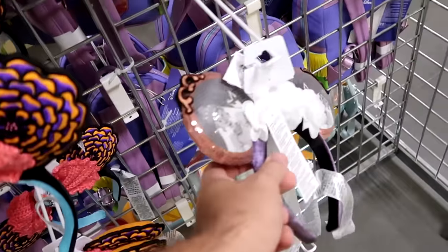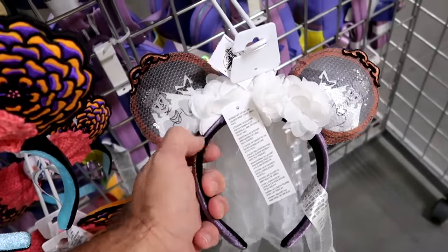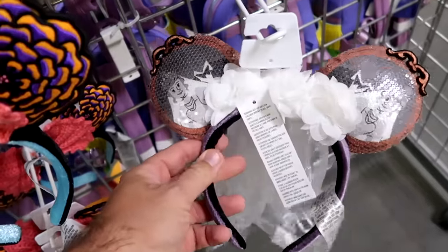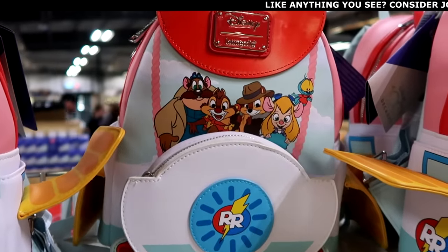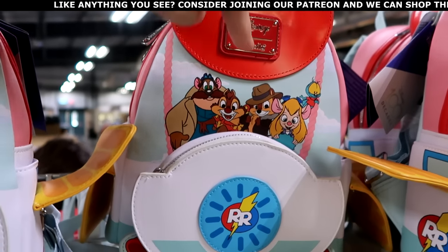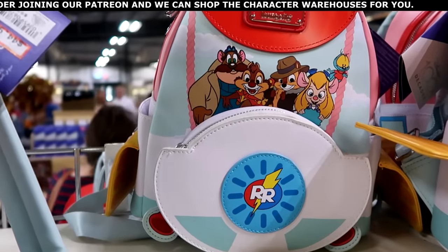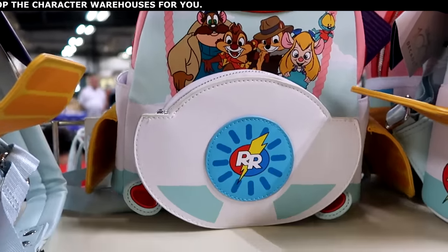And they even have the Bride Haunted Mansion ears. They come with the veil. You can see the bride on either ear with the flowers. These are, let's see here, $12.99. They're definitely stocked up on the new Disney 100 merchandise though. They have the Rescuers Loungefly, like the hot air balloon. I love the feel of that with all the Rescuers. It's embroidered R&R on the front. $45, marked down from $88.